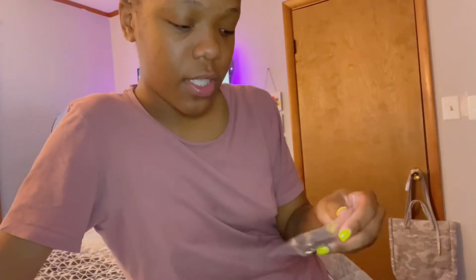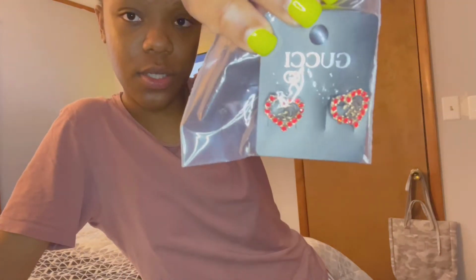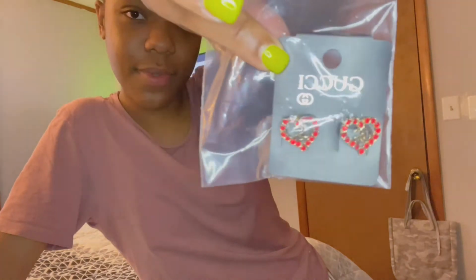So y'all, I bought these cute earrings yesterday from this black-owned business. These cute Gucci earrings. Y'all, these are so cute. Y'all can't tell me those aren't cute.